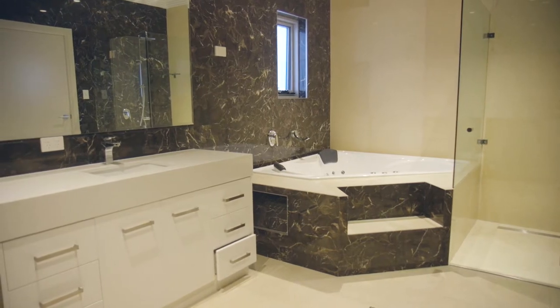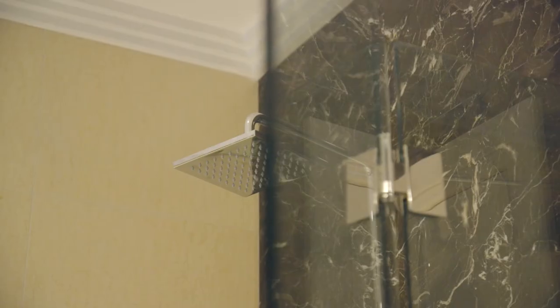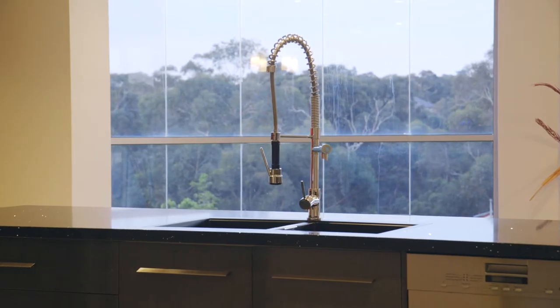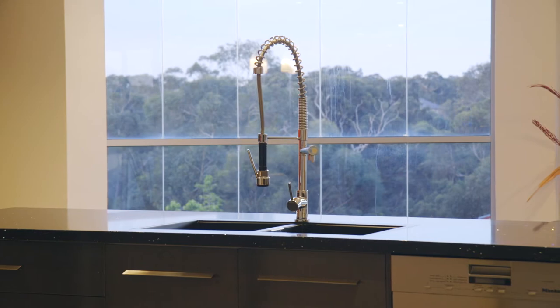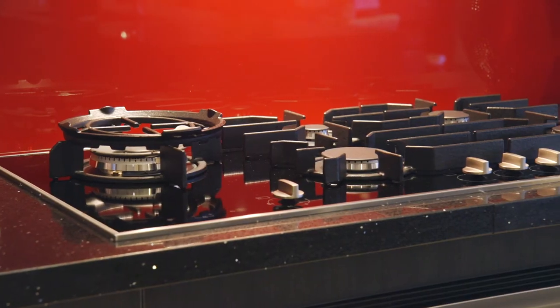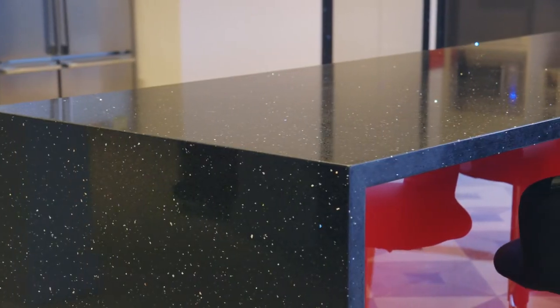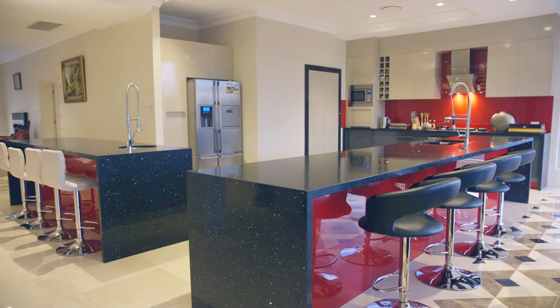European-style bathrooms with stone bench tops, upgraded tap fittings, and frameless showers. Luxury gourmet kitchen presents stainless steel appliances, 900mm Miele gas cooktop, 2 large 40mm stone bench tops, an abundance of storage space and a walk-in pantry.